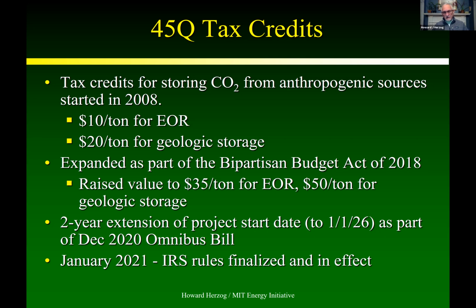The projects now have to start by January 1st, 2026 to qualify, and there's expectations that this date will be expanded in the future, just as the tax credits for renewables keep getting extended through the tax extender programs. This hasn't really developed any projects in the U.S. yet. There's a lot of talk. We'll see, now that the IRS rules are finalized, what comes to fruition.